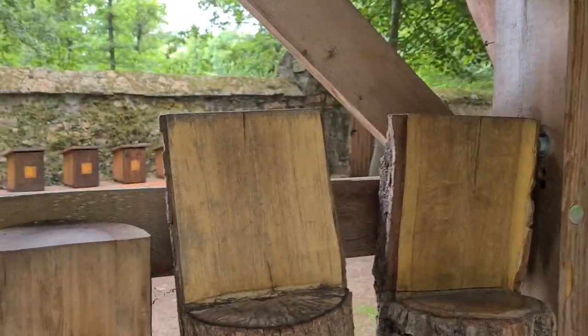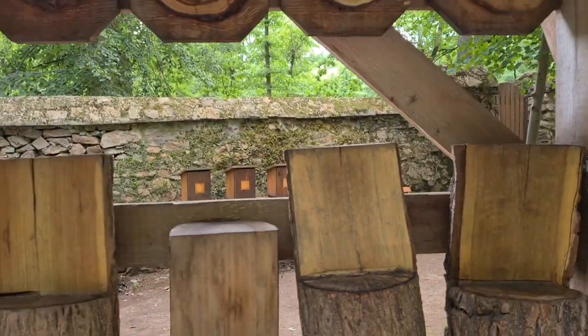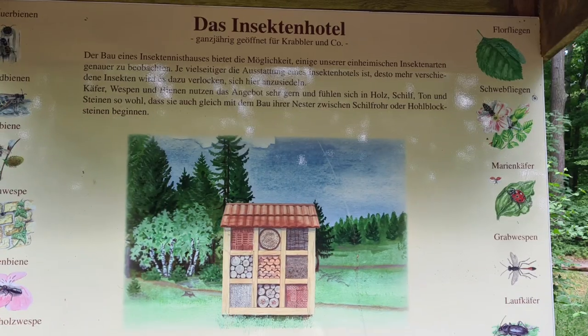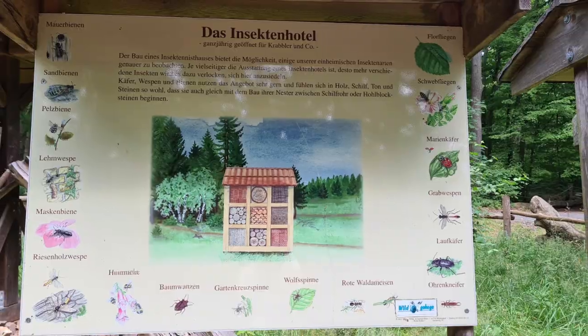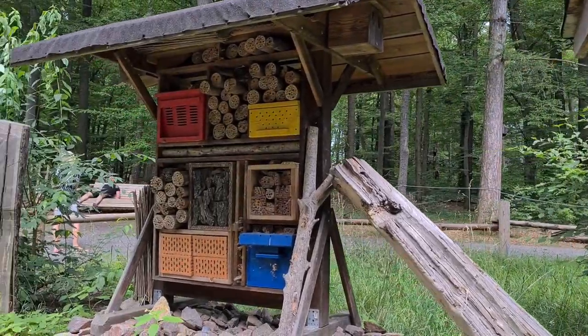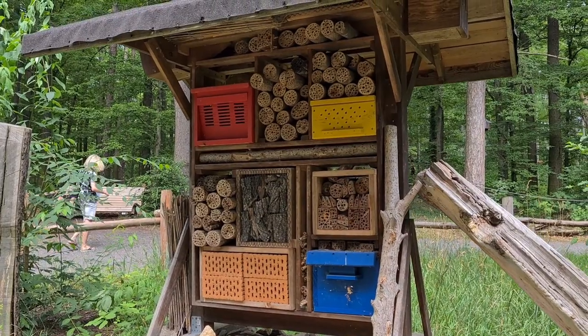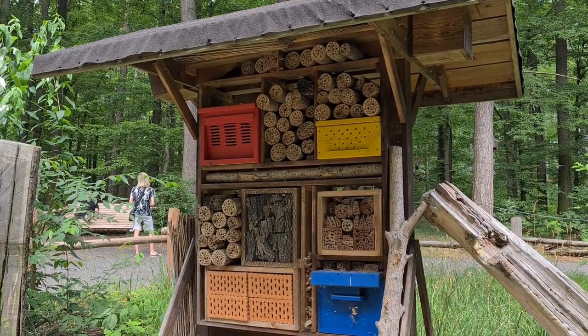What's this? Look at that. There are insect hotels. Oh, they also have their own space.